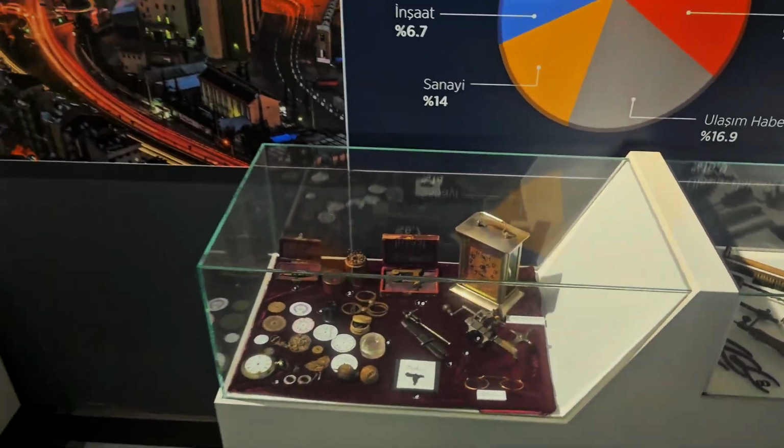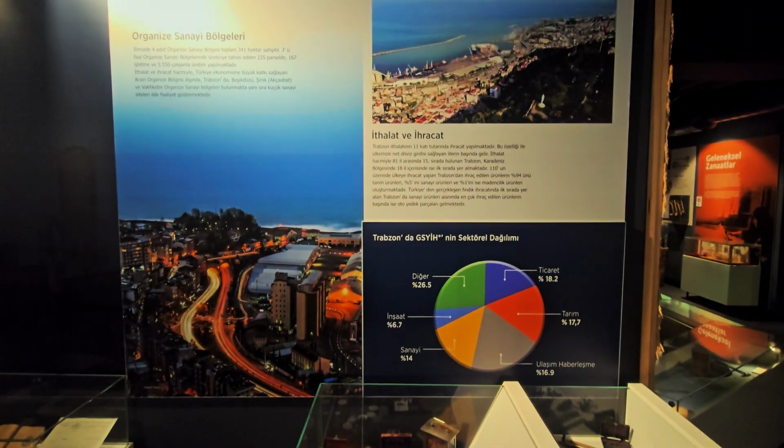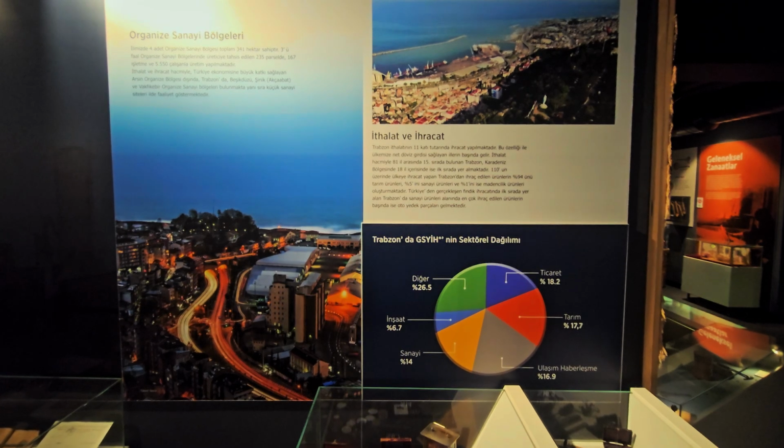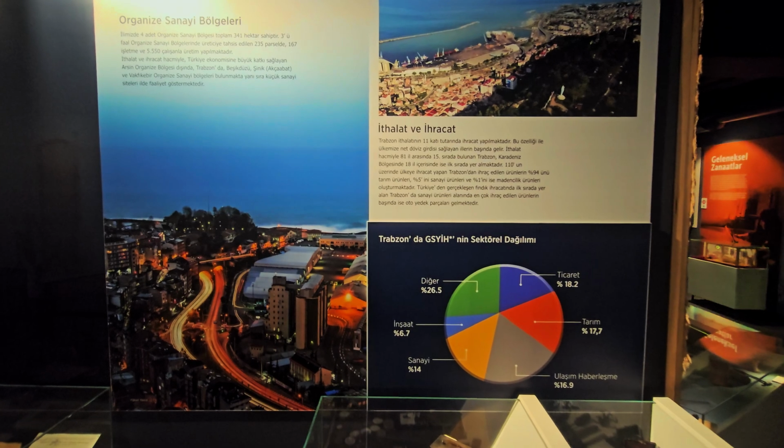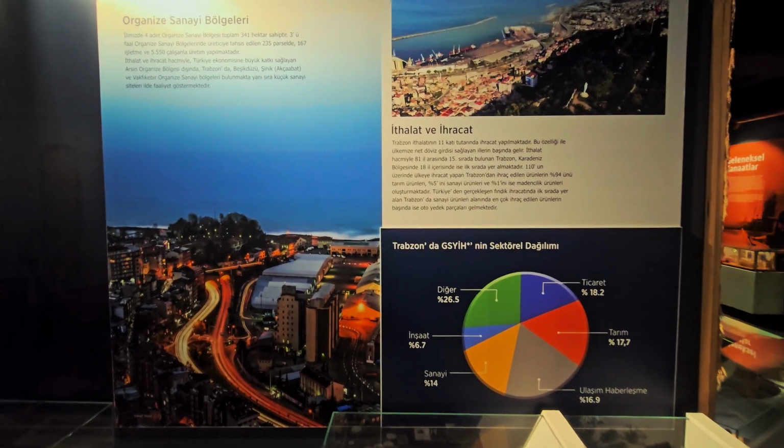An in-depth look at the economic structure and industrial regions of Trabzon. A large display details the organized industrial zones, highlighting their contribution to the local economy with impressive statistics.